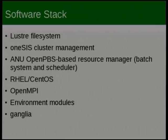OpenMPI is the library that every compute job that scales to more than 1 node uses. It's open message passing interface. Actually, that's how all the parallel codes work. They send little messages around to each other explicitly saying, byte A goes to machine B.